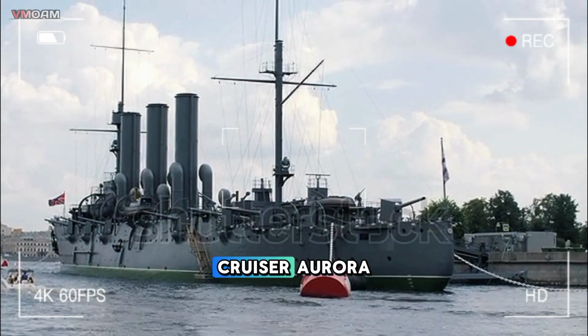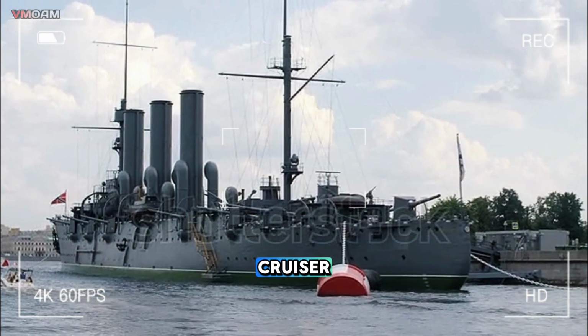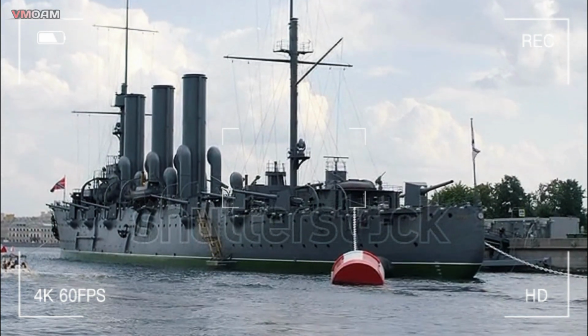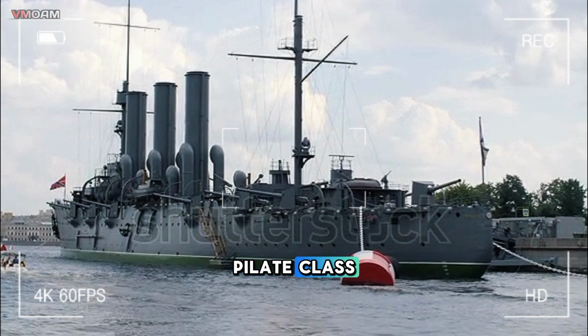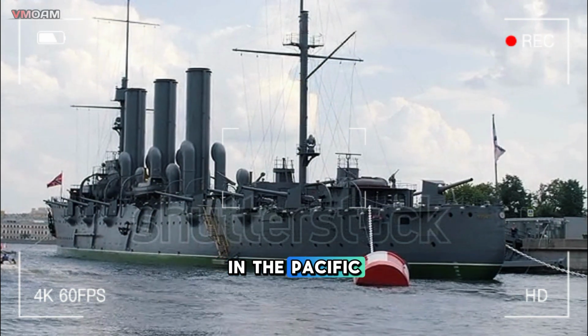Review of the Russian cruiser Aurora. Aurora is a Russian protected cruiser, currently preserved as a museum ship in St. Petersburg. Aurora was one of 3 Pallada-class cruisers, built in St. Petersburg for service in the Pacific.